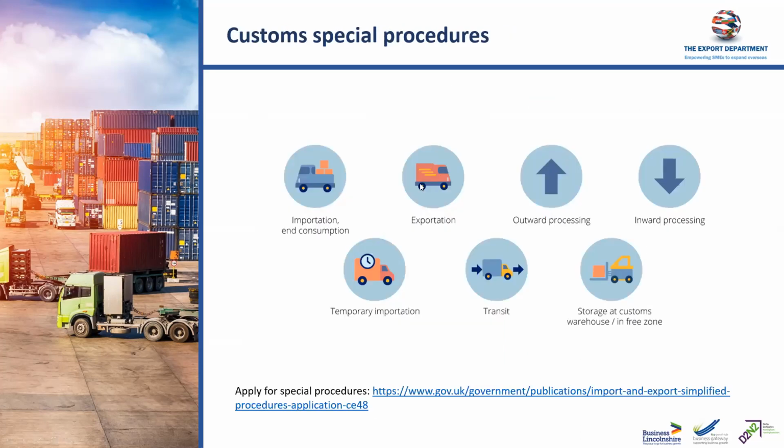Customs special procedures. So under the Union Customs Code, we have what are called customs special procedures that are split into storage, special use, or processing. Now, they're mainly designed to reduce the level of customs duty you pay or delay when that duty becomes payable, which can obviously be quite valuable to your business in a wide range of ways, not least being cash flow. I've listed the most common special procedures here, and which you will use depends on what you're trying to achieve and how the goods are to be used.